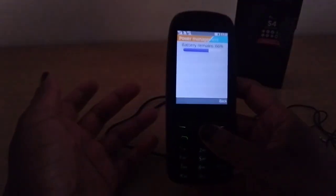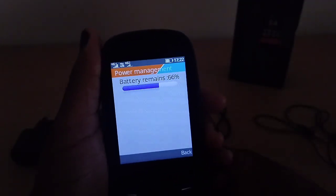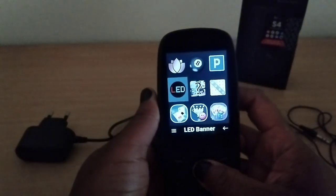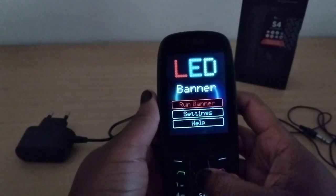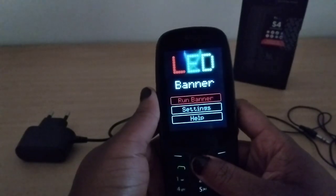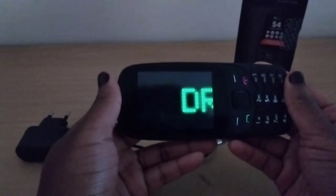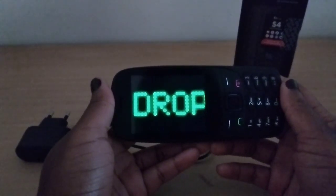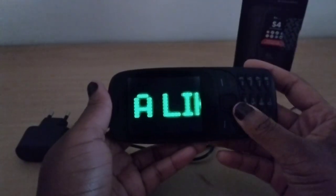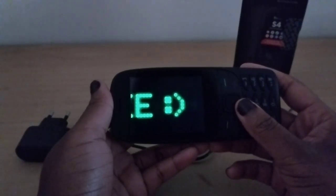I just want to show you guys now the battery. Look at that, 66%. And it hasn't even been an hour. There's actually this really cool app called LED Banner, and as the name suggests, it allows you to create a banner with LED lights. You can set up whatever text you wanted to. There in the settings, there actually are several colors. I've got mine set to green. It's got red and blue, violet, pink, white, orange, lots of colors. And make sure you follow what the banner says for good luck.